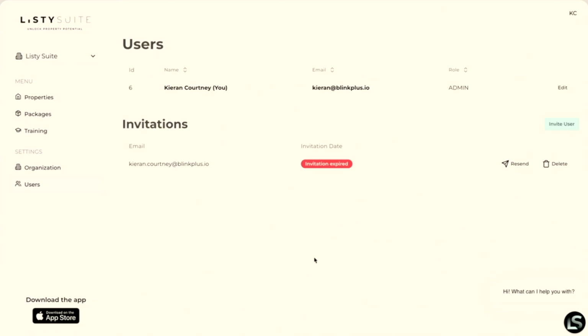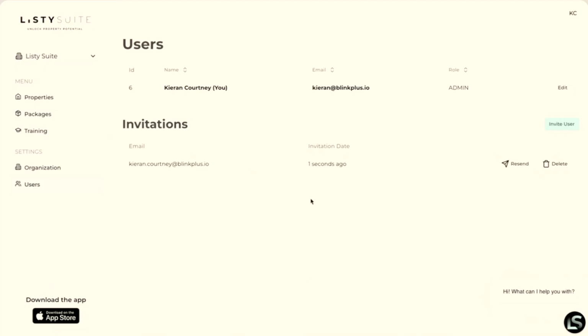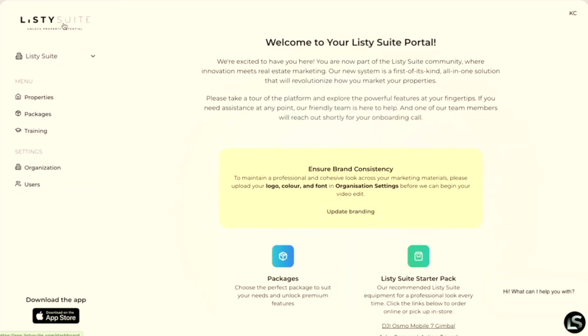Click save, that'll send them an invitation. If it has expired, you're welcome to click resend, that'll resend the invitation. They do sit active for 48 hours. So if somebody hasn't accepted it, just jump back in and resend it.